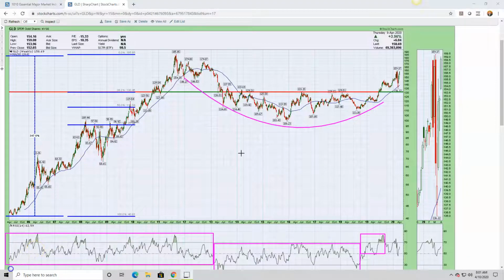Sorry about that. So in the short term, this shakeout was incredibly nasty, right? But if you look at the big picture, it tested the 135 zone. It tested what was resistance 1, 2, 3, 4, 5, 6 times, which now became support. So again, I would pay attention to this.